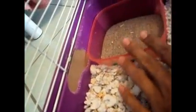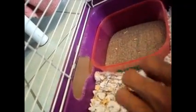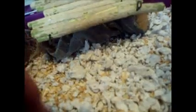Then she has her sand tub here. She can take a sand bath. She likes it a lot. Then her bedding is do-it-yourself bedding, just some paper and wire, and some wood shavings.